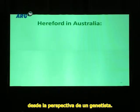Now, I just want to give you a little bit of an overview about Herefords in Australia. This is from a geneticist's perspective. I think yesterday you would have heard a little bit about the breed from John McHugh.